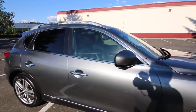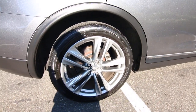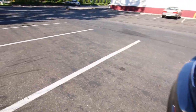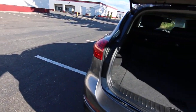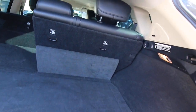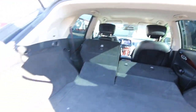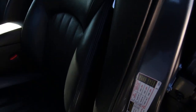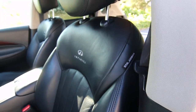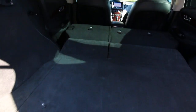Really is a beautiful automobile. I love the looks and lines of the QX50. With the touring package, you get these really nice looking 19-inch wheels and tires. You also have these power fold-down seats. And obviously I'm kind of tall, so I had that front seat adjusted for my height. So it's not going to go down all the way unless you move the seat forward a little bit. There you go. But there's also a power return feature as well.